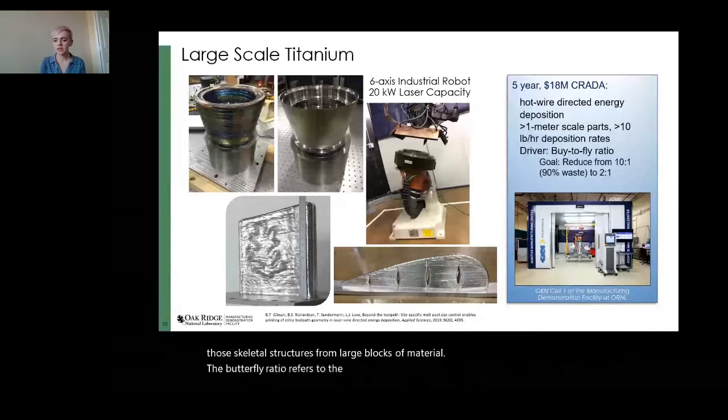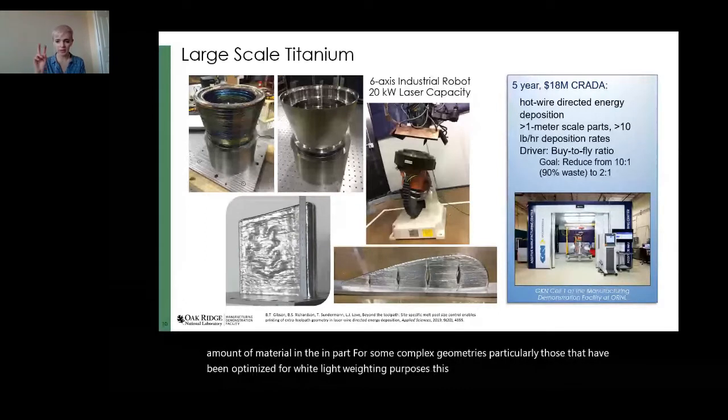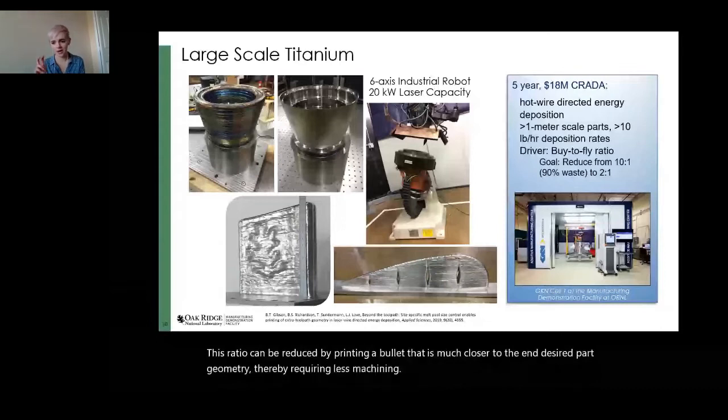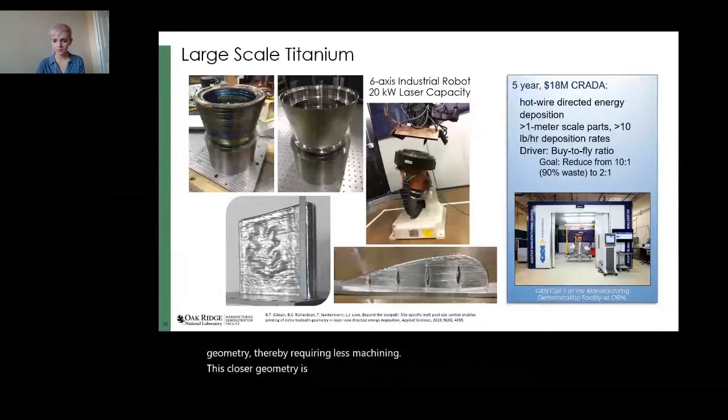For some complex geometries, particularly those that have been optimized for lightweighting purposes, this buy-to-fly ratio can be quite high. This ratio can be reduced by printing a billet that is much closer to the end desired part geometry, thereby requiring less machining. This closer geometry is referred to as near net. The booth gets filled with argon while printing to prevent oxidation and porosity development.